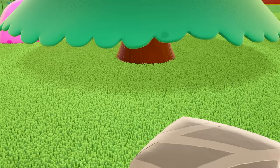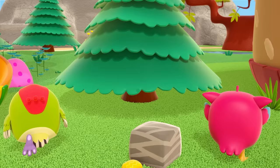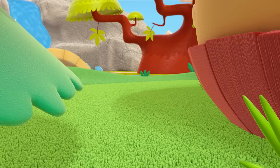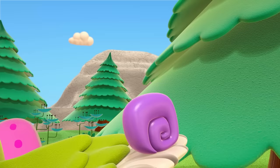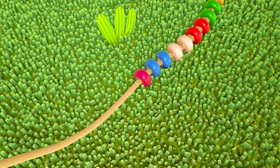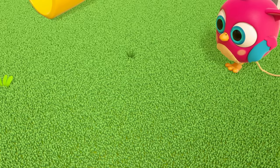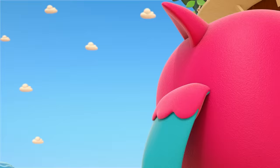Maybe it's behind the fir tree? Hop Hop has found the tenth bead. But so has Peck Peck. Oh. That's not a bead. It's a snail. Look, the beads on a thread look like a caterpillar or a worm.